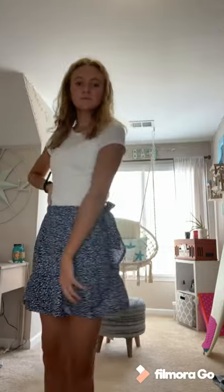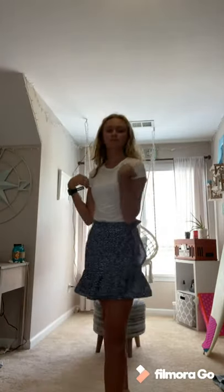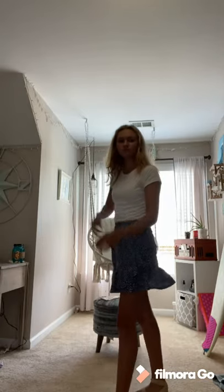Okay, so for this outfit, I just paired this really cute blue and white skirt from Shein with this plain white t-shirt from TJ Maxx, as well as my tan platform sandals from TJ Maxx as well.